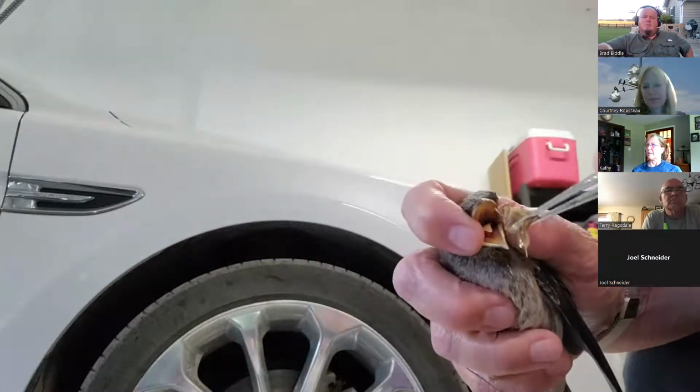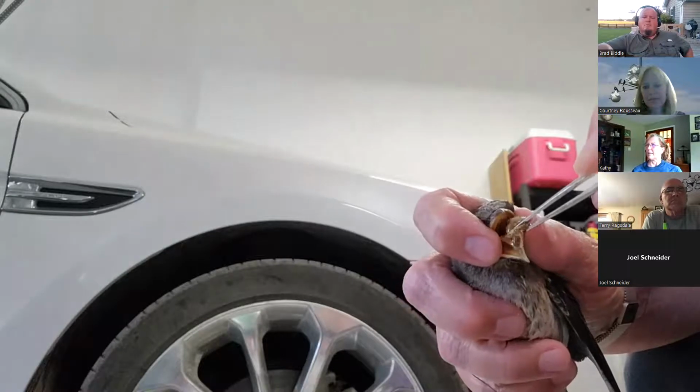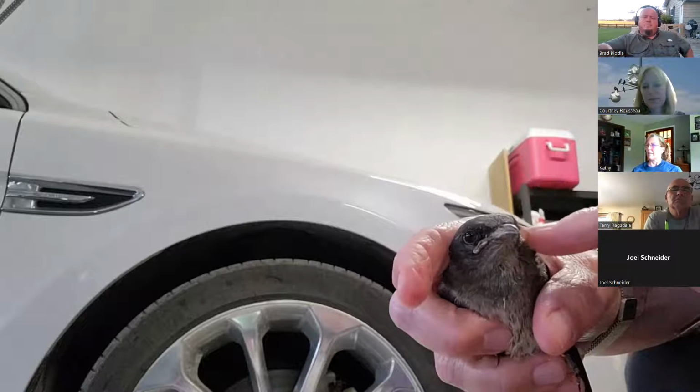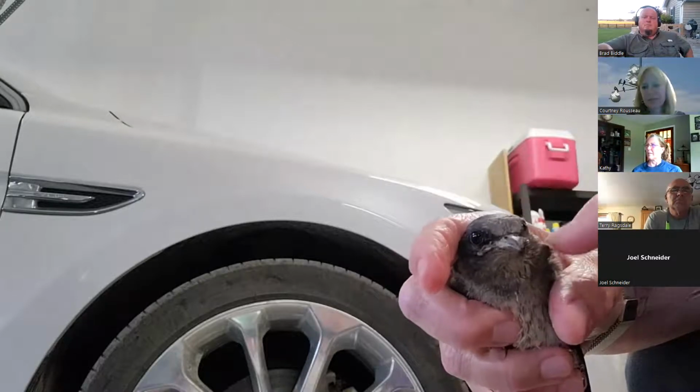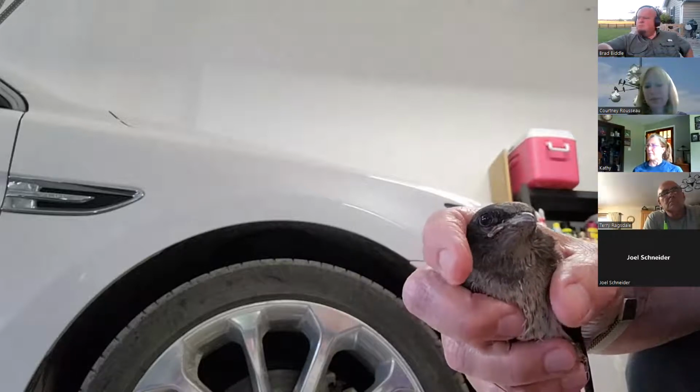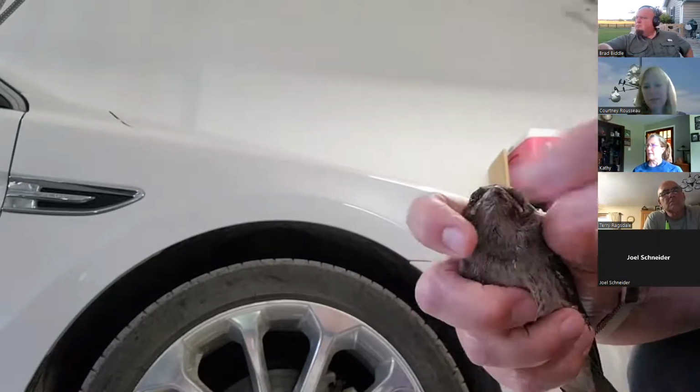Get a cricket. And by the way, if you try to slide it down the side of their mouth like that, in the side of either cheek, I like this one because it's closest to me, they'll swallow it much easier. So one more time.